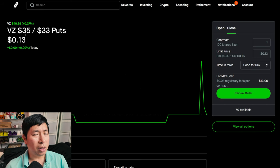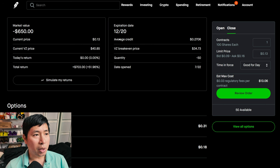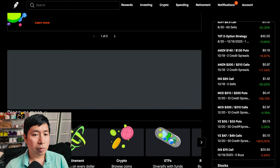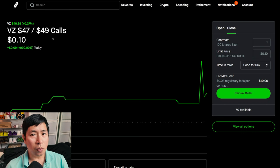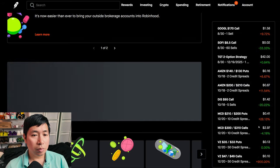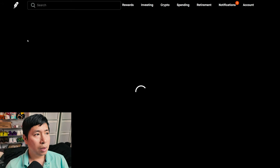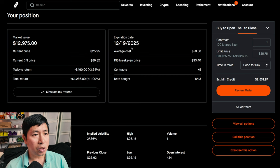I have Verizon $35, $33 put credit spreads. These expire December 20th. My total return, $703. I have Verizon $47, $49 call credit spreads. These expire December 20th. My total return, zero. I have Disney $70 calls. These expire December 19th, 2025. My total return, $1,286.